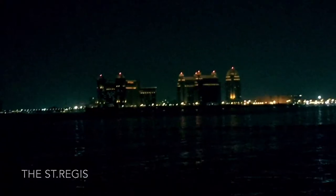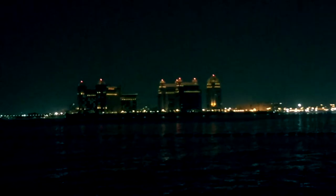I'll just flip the camera around so you can see where I've just come from, which is St. Regis, a really, really nice hotel. It had Bentleys and stuff outside. I can't really see it in the distance, St. Regis, and other buildings.